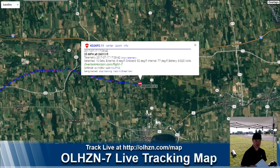Larger balloon today, 1,200 grams. That should definitely get us over 100,000 feet. No hole in it this time. It's awesome. So we're up and running. We had 3 cameras on the flight. Let's see, all the cameras are on for the whole trip.